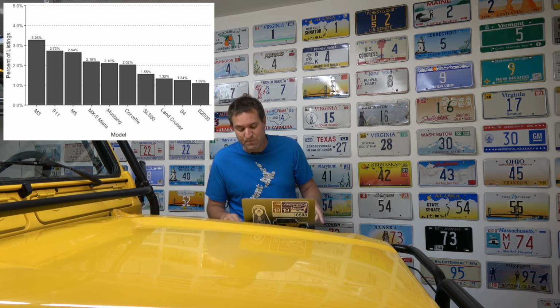Now, in that same vein, let's talk model. The most common model listed on Cars and Bids is M3. 42 M3s have sold so far, representing 3.3% of the total in just M3s. Next is 911. Porsche 911s have been huge. We've done very well with them. They've gotten good numbers. We've had 35 911s on the site in over 1,287 auctions.